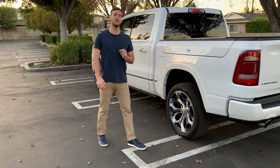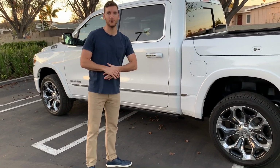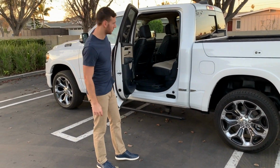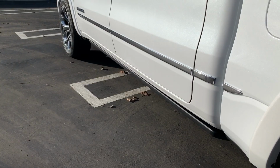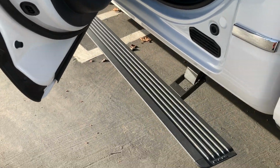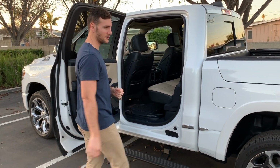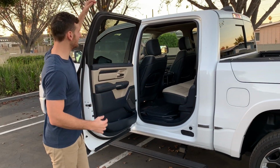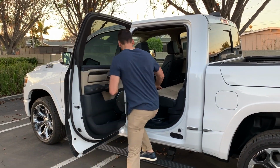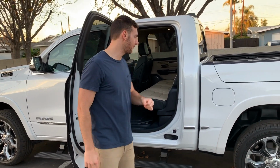Now we move on to the interior, and here is the first real luxury leverage that Ram would have to say that their truck is better than just a work truck. Now you notice when I opened the door, the side steps came down, and that's not anything new, but it certainly helps with the convenience of getting into your pickup truck. Also convenient is the fact that this is the crew cab model. So you've got nice big doors, nice egresses to easily get in the truck. You're not trying to cram into a crew cab model.